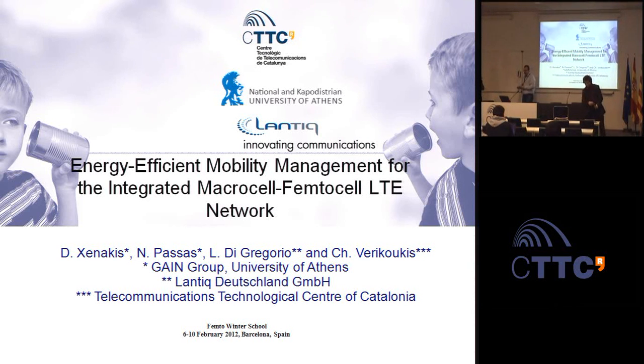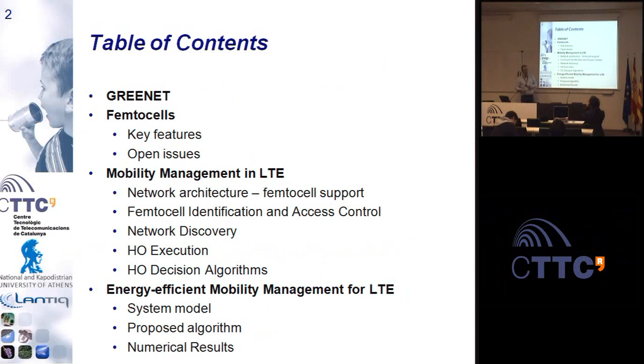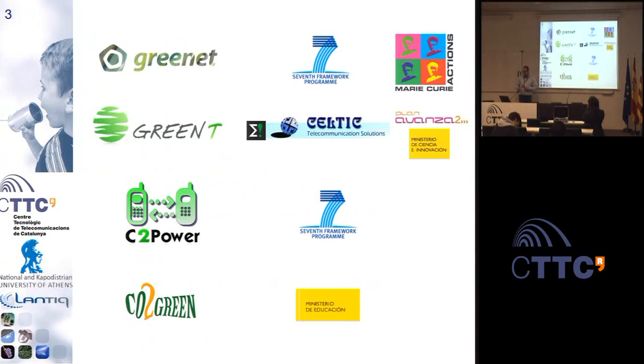Thank you, Misa. The talk of today is about energy efficient mobility management for integrated Macrocell-Femtocell LTE networks. It's joint work with my colleagues Dionysis Xenakis and Nikos Passas from the University of Athens and Lorenzo Di Gregorio from Atlantic. This is the table of contents of the presentation today. This presentation is in the framework of different research-funded projects: as Misa said, GreenNet, a Celtic project Green T, C2Power, an FP7 project about green mobile terminals, and a national project funded by the Ministry of Education, CO2 Green.